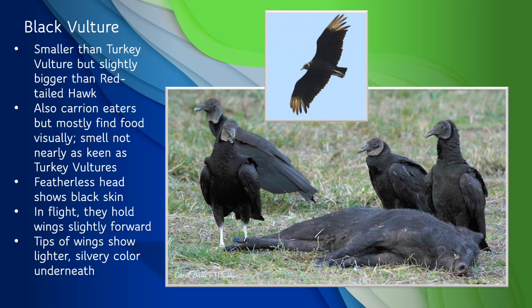If it wasn't for vultures cleaning up dead animals, we'd have rotting carcasses all over the place. So I think we owe vultures a big debt of gratitude.